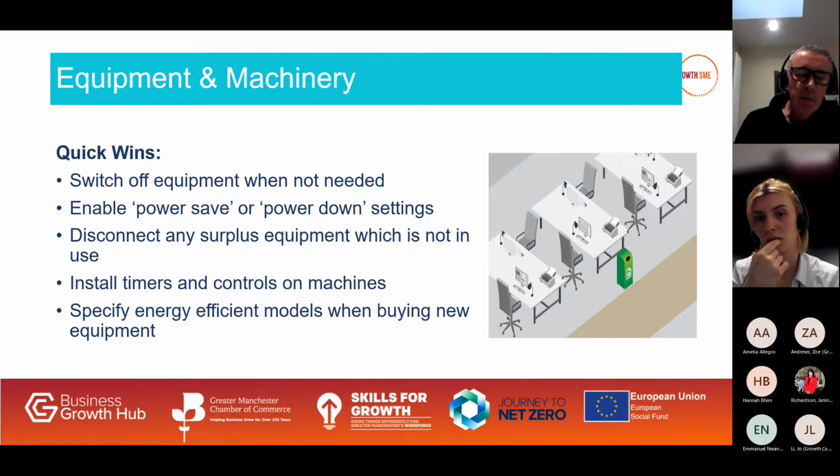Many of these actions are simple and fairly obvious. That may be so, but many businesses don't do any of them, though the current price rises are now making people think about it.